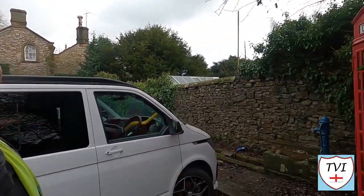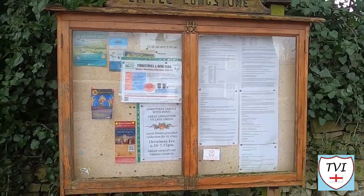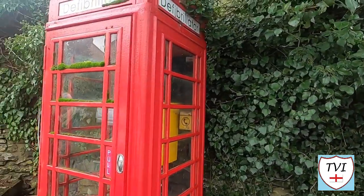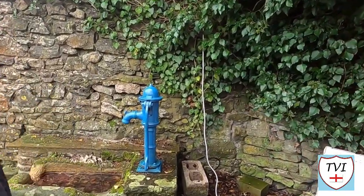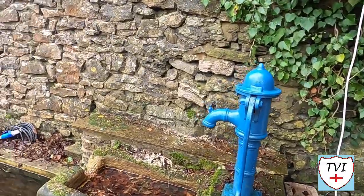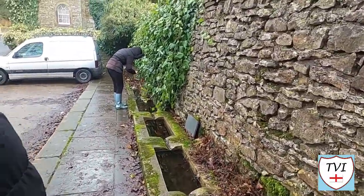So if ever there was a village centre for Little Longstone, this is it. Here's the parish notice board, which Hannah has already put a card on. Thank you very much. There's also the old phone box, which has got the defib machine, and there's also this village pump, which doesn't work, but there's some troughs to go with it, and there's a little plaque which tells you all about them. So let's have a little read of the plaque, shall we?